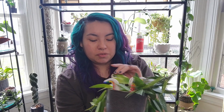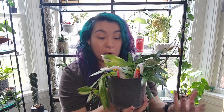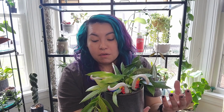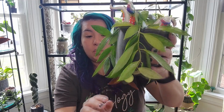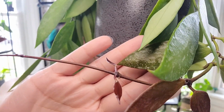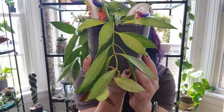It does have a little bit of yellowing, but that's probably due to my lack of watering / the mealybug problem, because they do that. But I love this little splashing of this plant. I love how the new leaves come in so dark and like reddish. Look at that tiny plant. It's so dark and it's so red. It's really cool. And yes, it's just an awesome, easy growing Hoya to have.